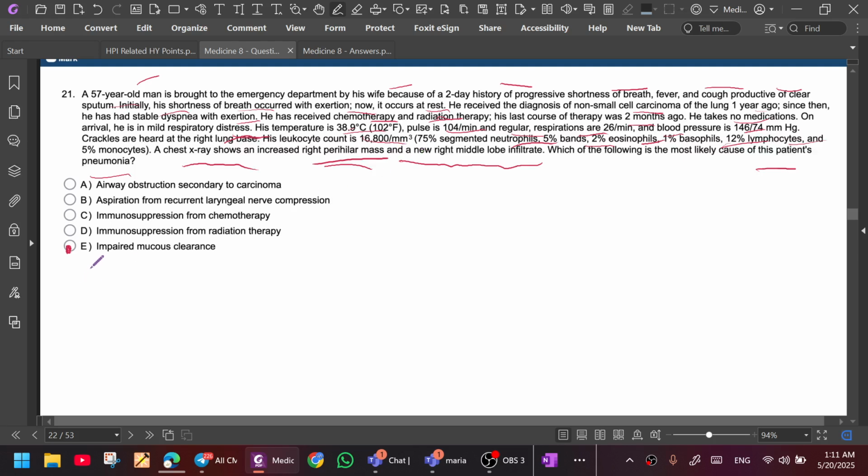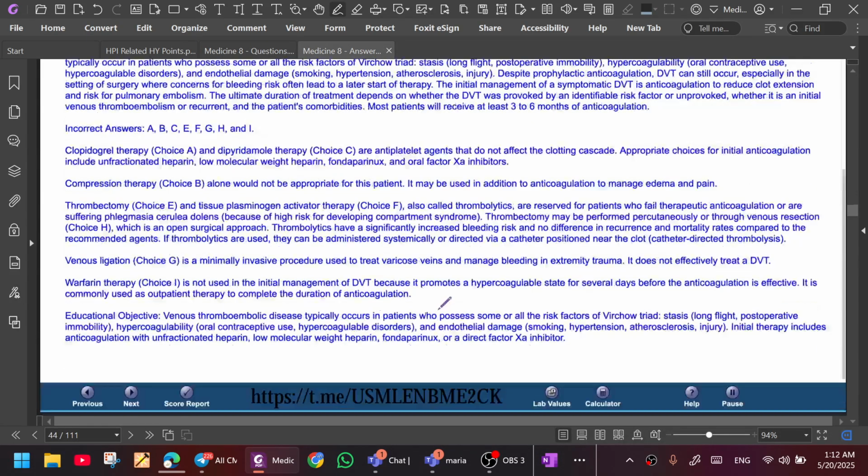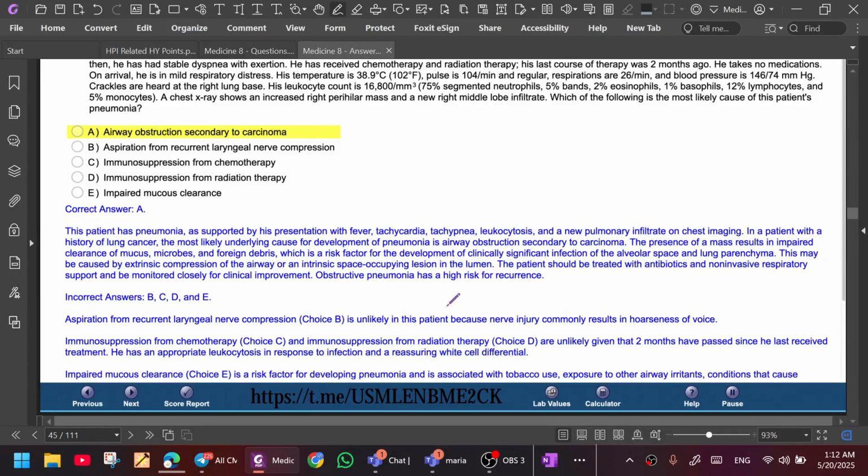That can be an option because he still has the perihilar mass and new right middle lobe infiltrate. It can be that, and it can impair mucus clearance. He said he's having shortness of breath. I think it's the B. I think it's A.